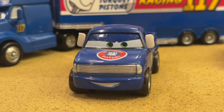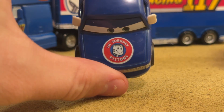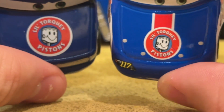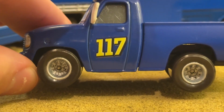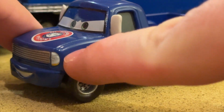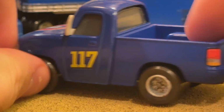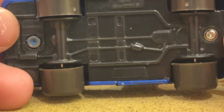Yeah, factory customizers aren't that detailed. But yeah, this guy looks nice. He certainly serves the crew chief itch for me. He's got the logo right there, which is in great quality. 117. Silver wheels. Now, all of these have this hole right here because they used a mold that had a headset, and the headset would plug right in there. So that's why they all have that hole there. No license plate, but what else can you expect?